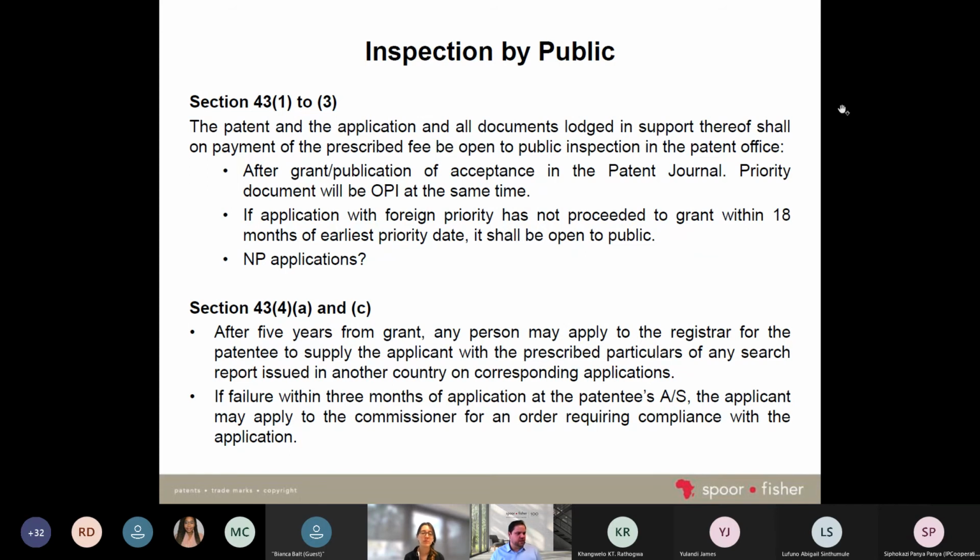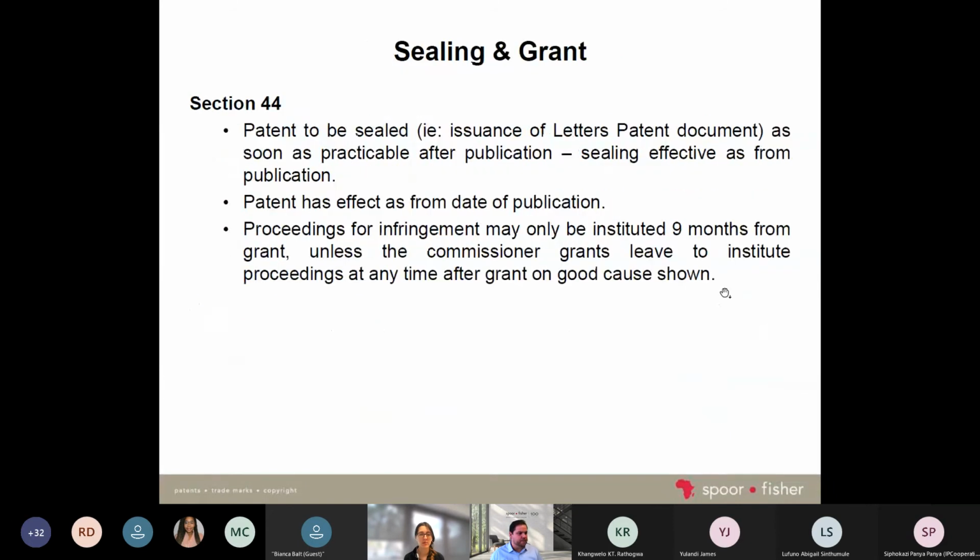Okay, section 43, the next section, I'm not going to touch on that. You can just have a look at it in your own time.